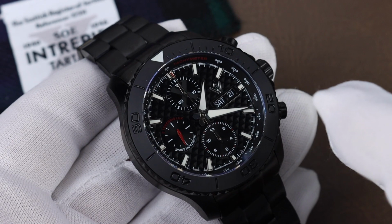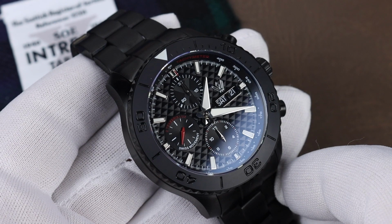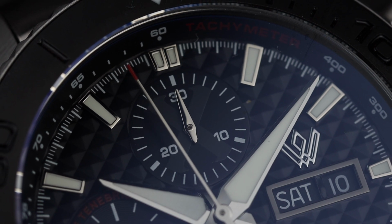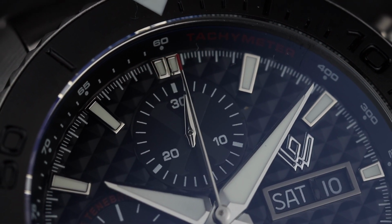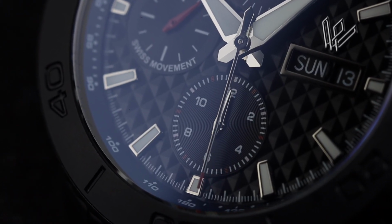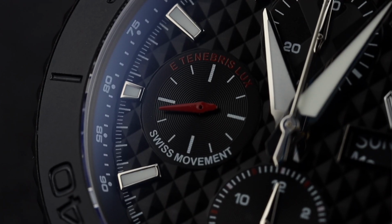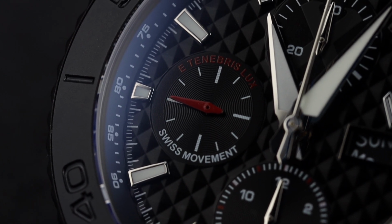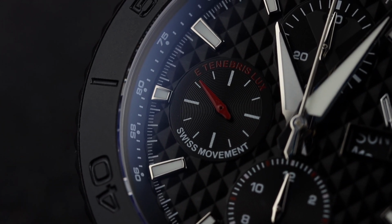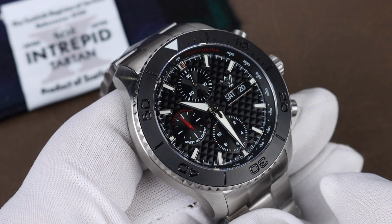The dial has lots of details happening. The main portion of the dial has a hobnail pattern, which is made up of essentially small pyramids. Up at the 12, we have the subdial for the chronograph, which tallies your minutes up to 30 minutes. At 6 is the hour totalizer up to 12 hours. Then over at the 9 is the running seconds. And at the top of that subdial is printed in red, E Tenebris Lux, out of darkness light, which is the Canadian Forces Intelligence Branch motto. Over at the 3 is the day date with the applied Whitby logo just above.